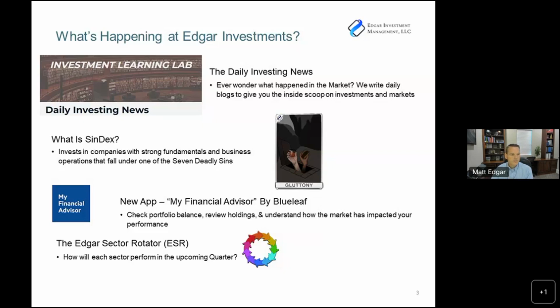And then we also have a brand new investment model called the Edgar Sector Rotator. We'll talk a little bit more about this in a few minutes, but this is basically looking at the 11 sectors of the market, of the S&P specifically, and using quantitative metrics to make predictions on what sectors we believe are going to perform better versus sectors that are going to perform maybe not as well. But we'll talk about that here in a few minutes.